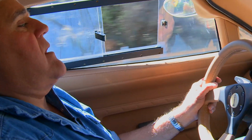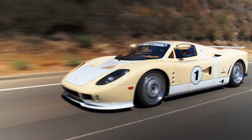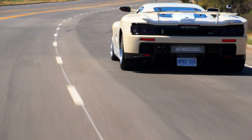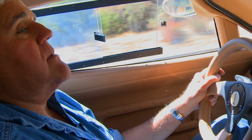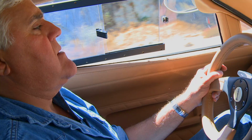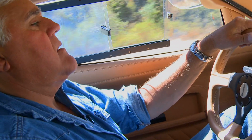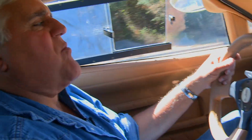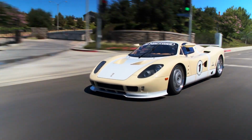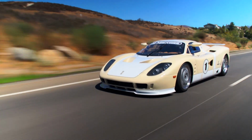Even dropping down, let's go to second, let's punch it at 4 grand. It's impressive. I'm not quite sure if it's 840. My ZR1 Corvette, I think, spools up a little faster. But again, these could all just be issues of mapping, and this is a prototype car.